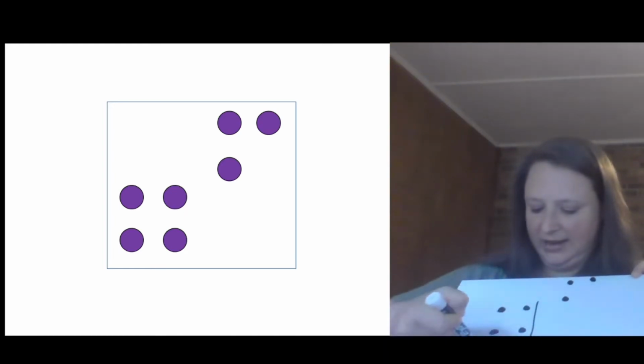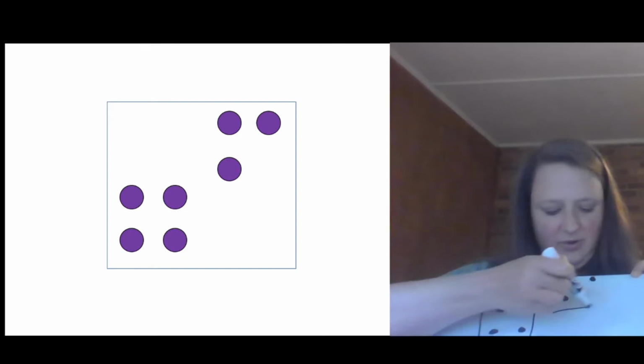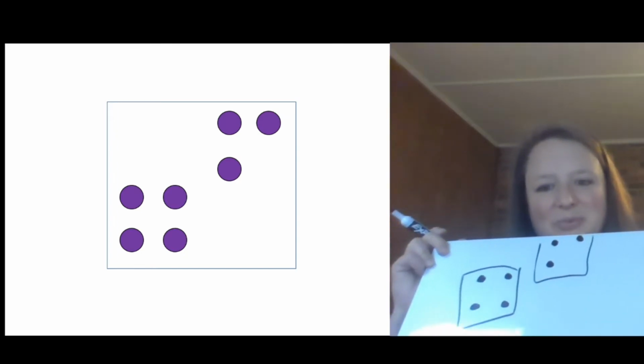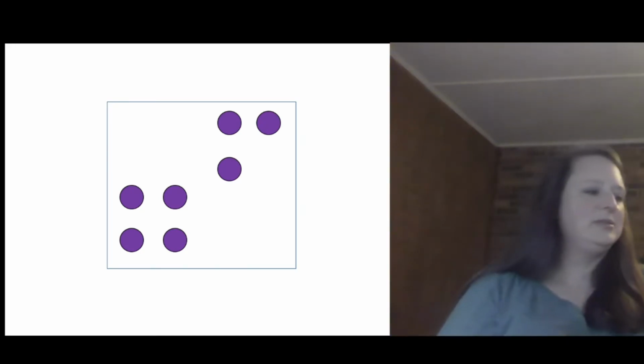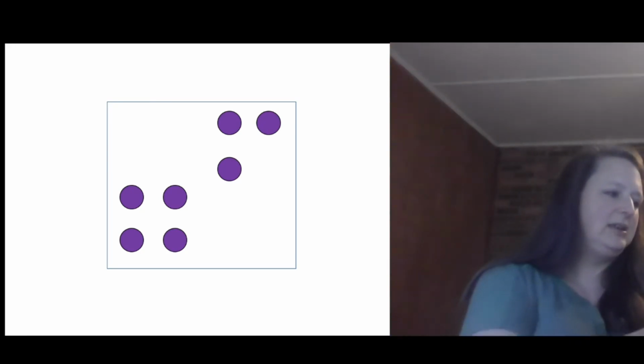4, like a dice, and 3. And 4 and 3 is 7. Very nice work. How else did you see 7?